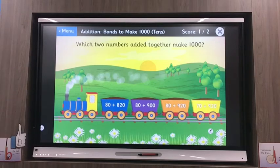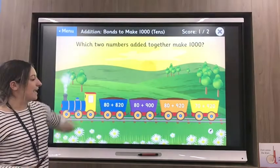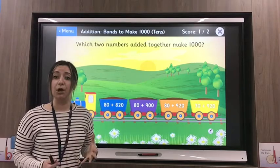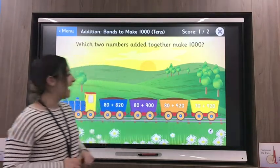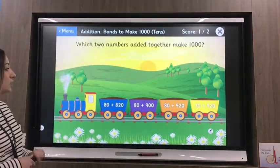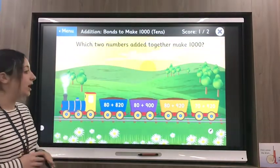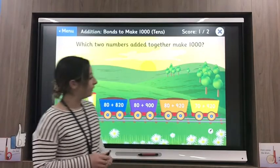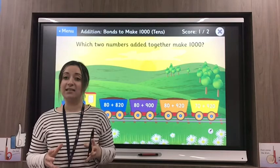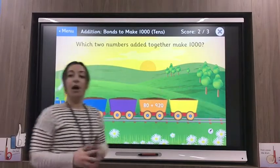So which two numbers added together make 1000? So we've got to think about this. So we've got 80 add 820, 80 add 900, well, that's going to be 980, so it's not going to be the purple carriage. 80 add 920, or we've got 70 add 920. So I've got to think about which one it's going to be. Well, this is going to make 900, so it's going to be between these two. So if we add 920, add 80, well I know that 20 and 80 are number bonds together. Okay, so I'm going to choose this orange carriage here.